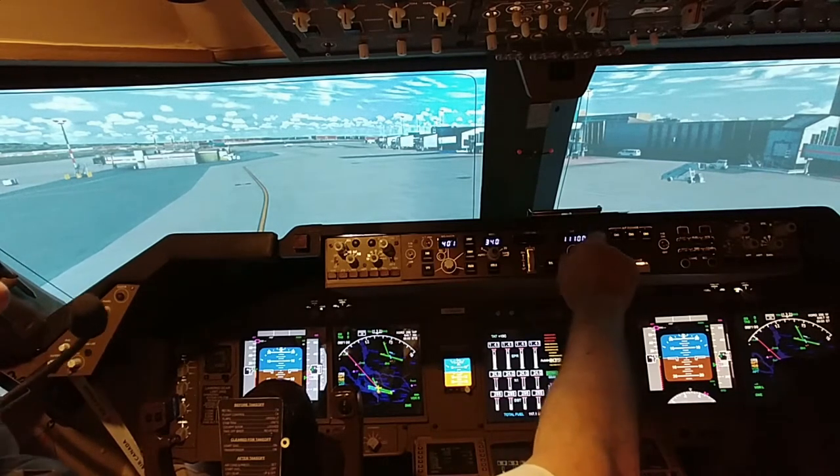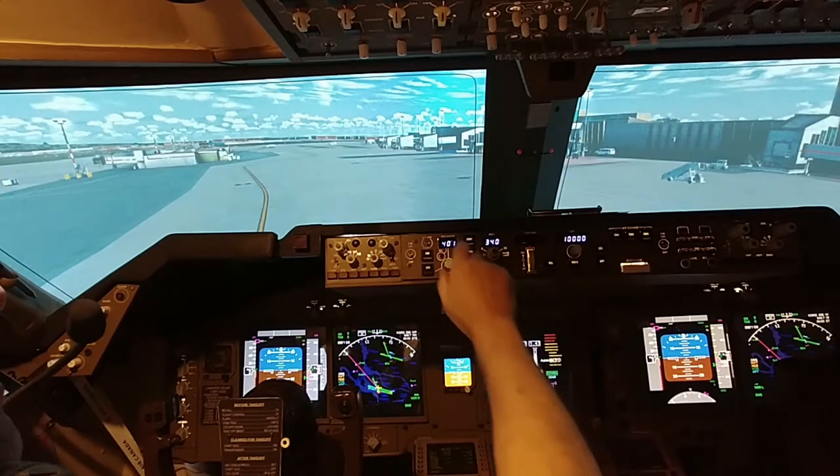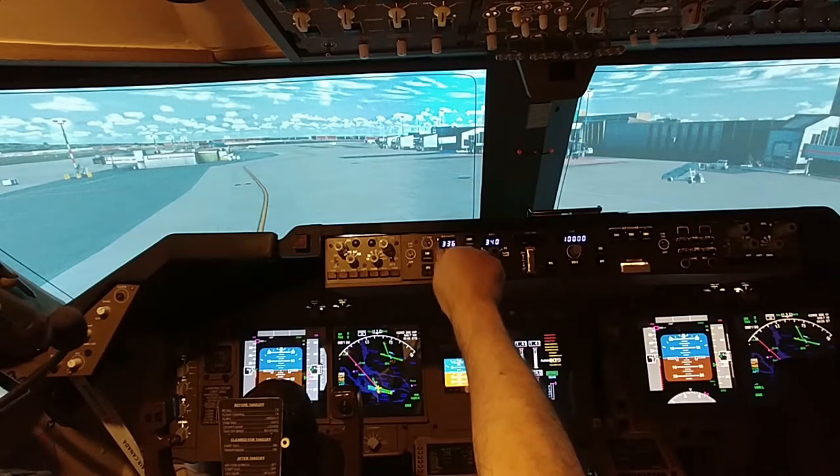Will guide you to the nearest emergency exit. Exits are located as indicated. Please note the one nearest you.